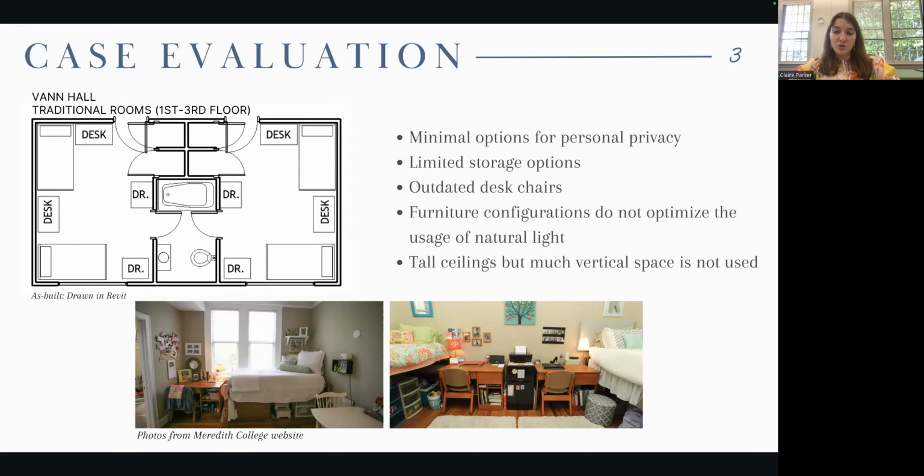There's also limited storage options. There's a dresser provided that you can see under this bed here, but there is not a whole lot of other space for students to store things. So I wanted to try to maximize space. As you can see, the furniture does appear to be a bit dated, especially the desk chairs. And the configurations do not always optimize the usage of natural light, as we will talk about how light is super important for a student's well-being.